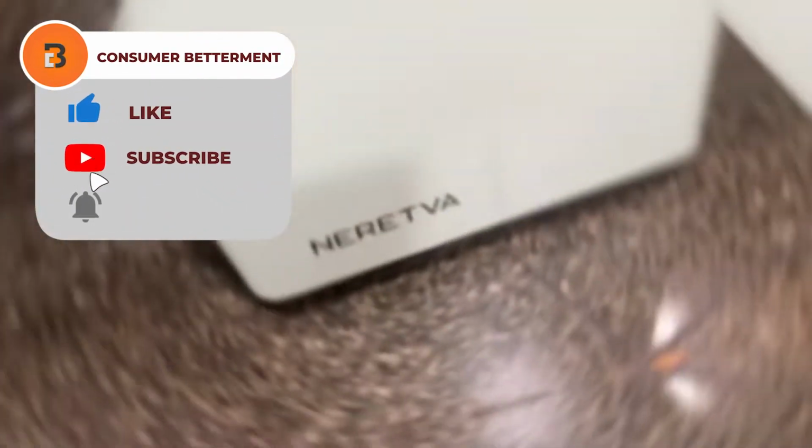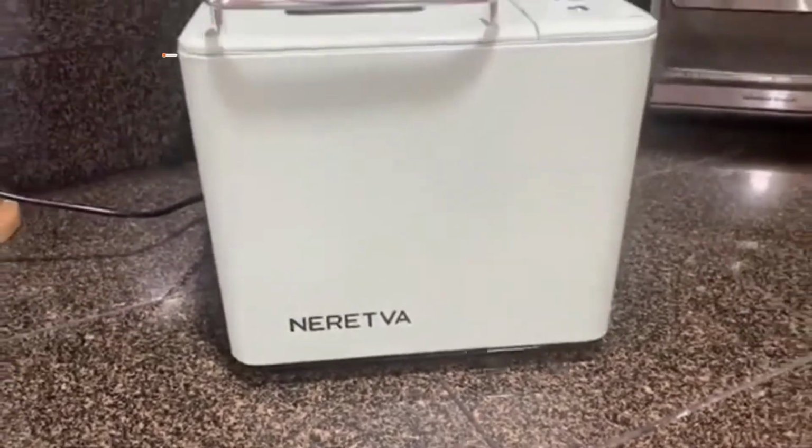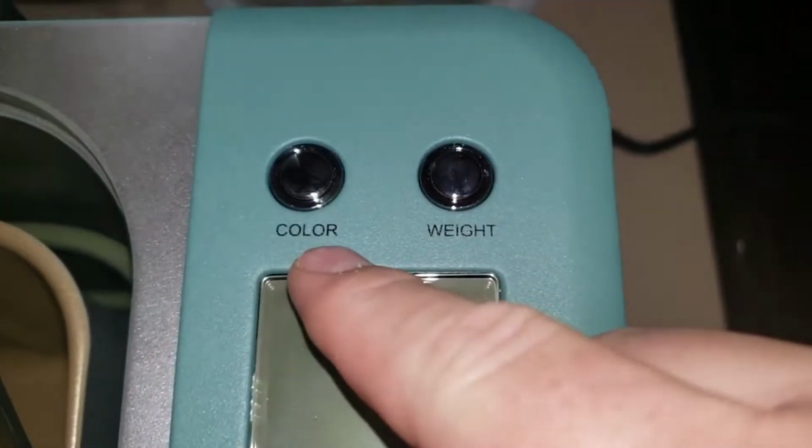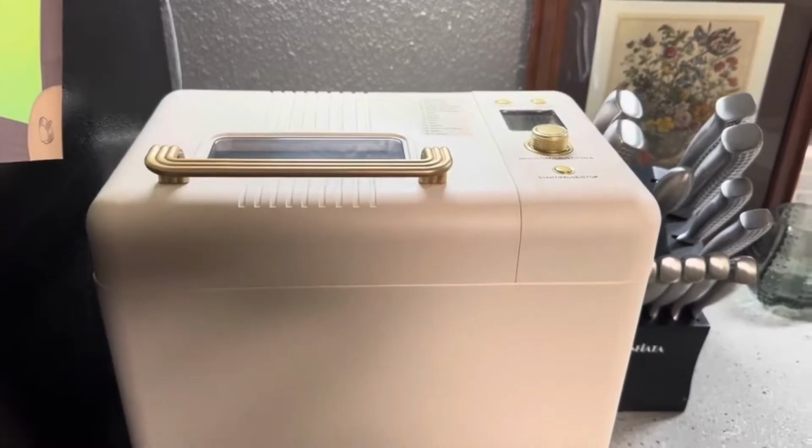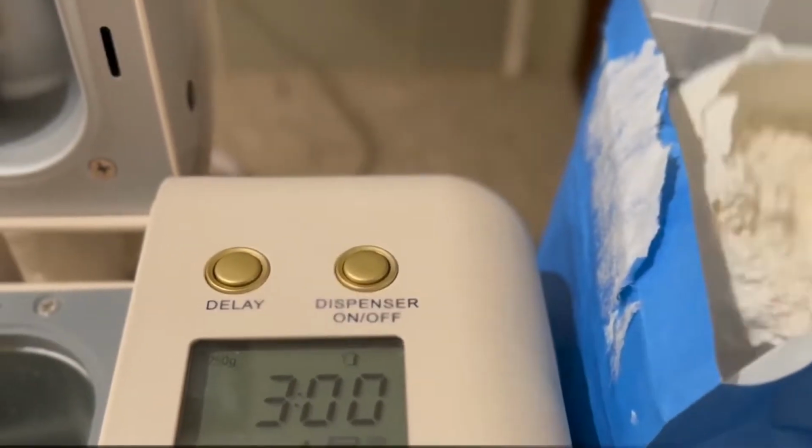Users can adjust settings such as crust darkness and loaf size to suit their preferences. Whether you prefer a light or dark crust, this bread maker enables you to tailor each loaf to your liking. Not only this, after baking, the machine automatically switches to a keep warm function for up to 1 hour, ensuring your bread stays fresh and warm until you're ready to enjoy it.